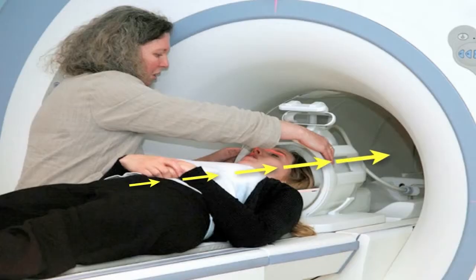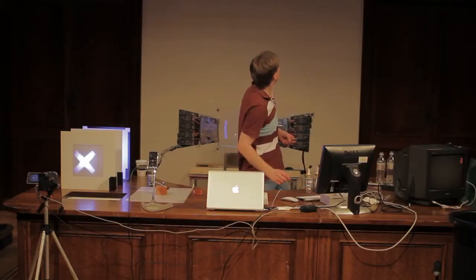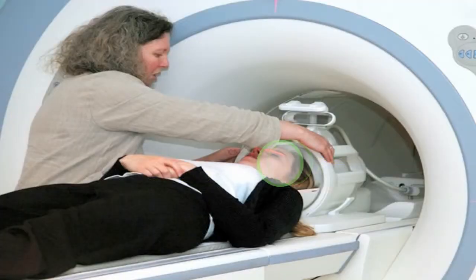So we'll put our patient in the scanner and we'll make different parts of the body sing at different notes by making the magnetic field stronger at the head than it is at the feet. So now we've got different parts of the body singing different notes. So we can get a signal from different slices within the body.